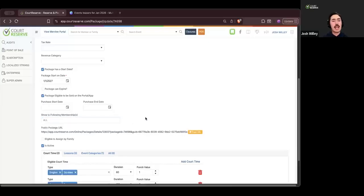And that also applies to the eligible services that we are adding to this package. Maybe for our premium membership, we want to give them access to more or additional event categories or additional lesson types for their package. But maybe we want to keep the non-member package type a little bit more restricted on what the player can actually use it on. These are going to be those different ways that you can pick and choose what is offered for each package type. And of course, you can then choose which specific membership types would be able to actually see and purchase that specific package that you are setting up.